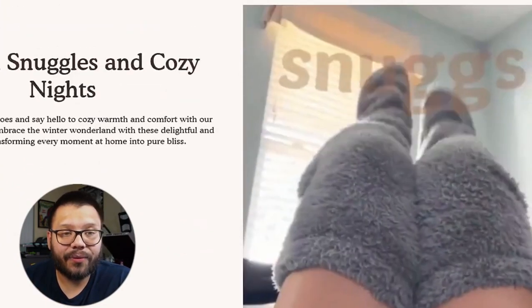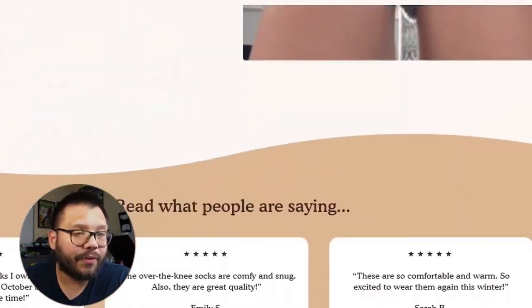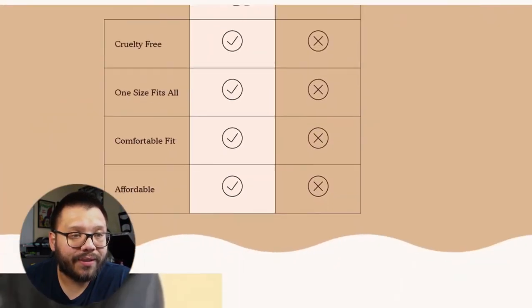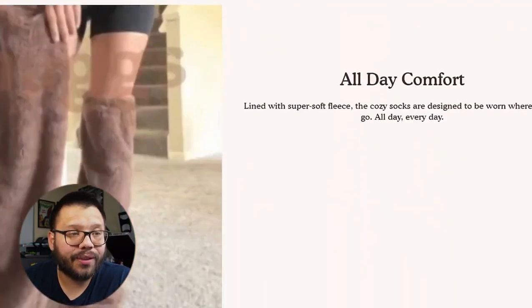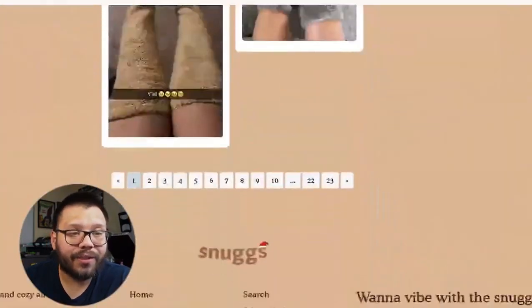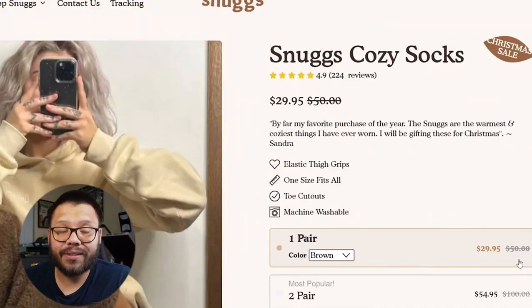So they have a GIF on the right, which is simple and straight to the point. It's just showing the socks, some information on the left, some reviews, some more pictures and information on the product itself, a comparison chart, which is pretty interesting, some more GIFs that show you how easy it is to put on, some more information and reviews. I knew it. This website is fantastic. It looks like this was professionally designed and it really builds trust in your customers so they can make the purchase.